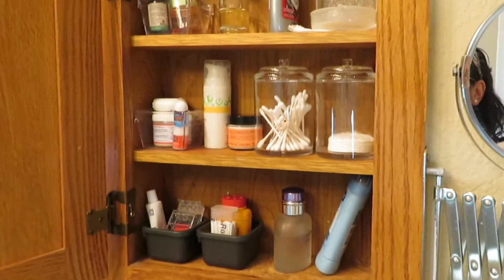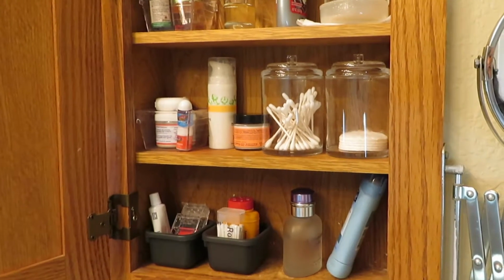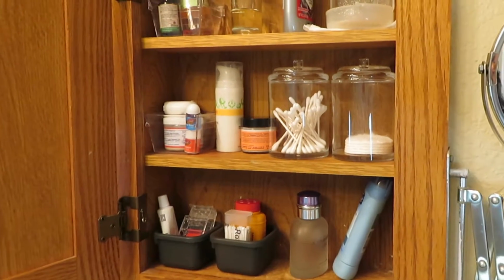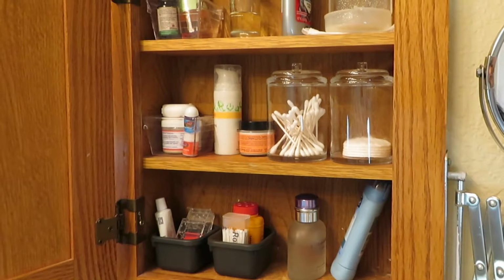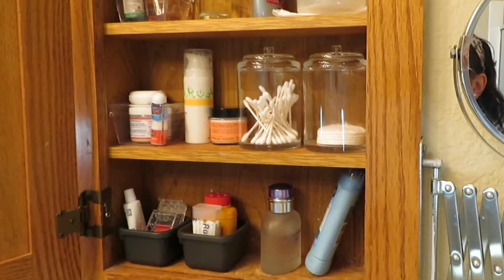If you're wondering, all of our medications and ointments, band-aids, cough medicine, I keep downstairs, and I will do a separate video on how I organize my medications.